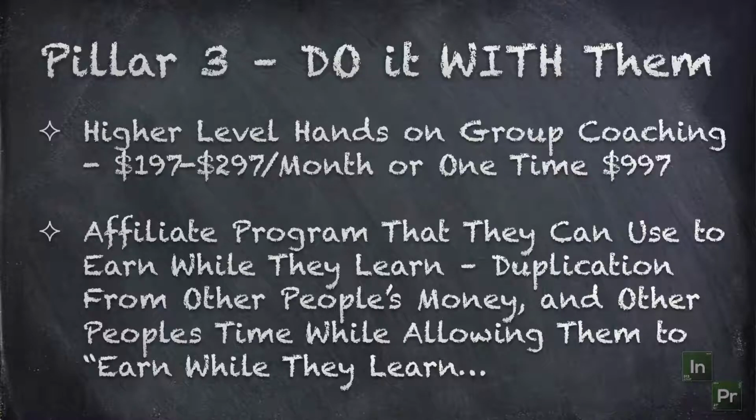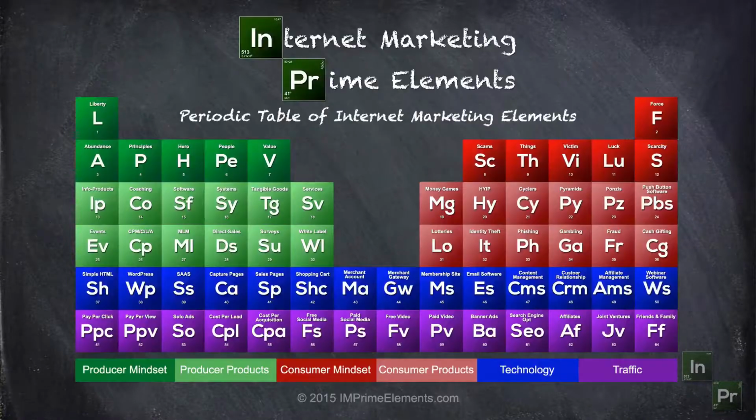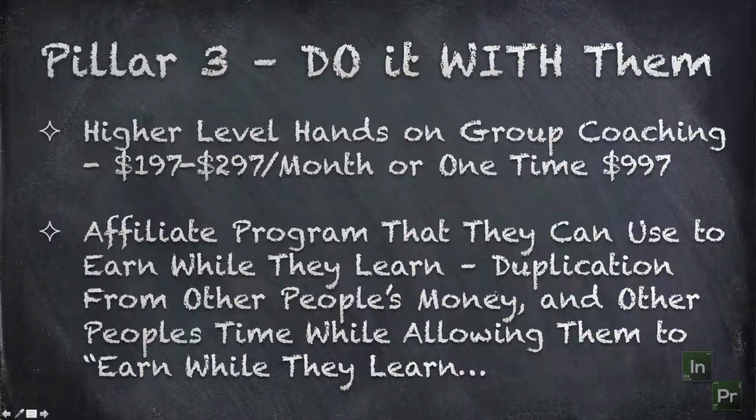Affiliate program, again, they can use it to earn while they learn. This will create duplication for you. So if you have an affiliate element pieced onto this, you come down here and you've got the AMS, Affiliate Management System, element number 49, along with your shopping cart, capture pages, etc. You piece on that element right there, that will dramatically increase your results, because now people are following your training, they're taking your hand holding, and they're out there spending their time and their money marketing your stuff, and they're having success earning while they learn, but in the meantime, they're making you money with every one of the sales that they make as well.